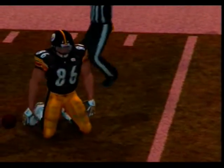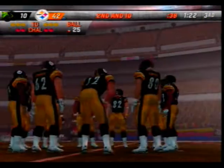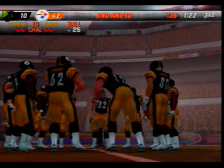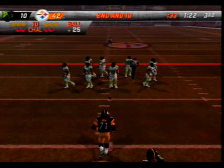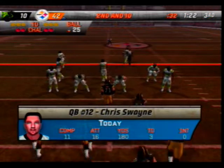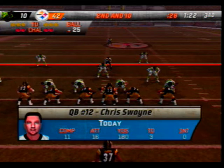So how do the players adjust for conditions like this? Well, the first thing you want to do is keep the ball as dry as you possibly can. Maybe you use a little more clock in your possession. Maybe you run it a few more times. But I really don't think that you change your game plan all that much.